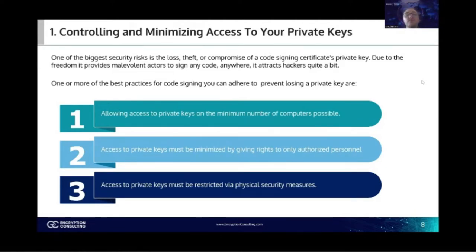corporation released it. So it's extremely, extremely important to keep your private keys safe, whether that be with a device that you may attach to your computer to store it, or a hardware security module. Anything like that that securely stores your keys is very important. Now, regarding this, our suggestion is allowing any access to private keys or certificates to be done with the minimal number of computers or users needed.